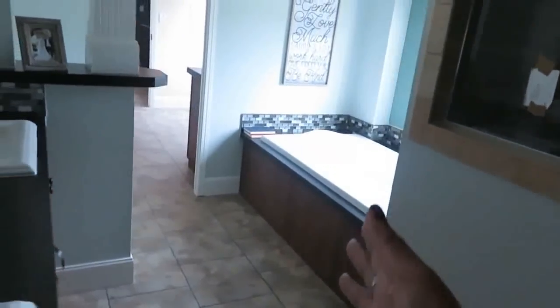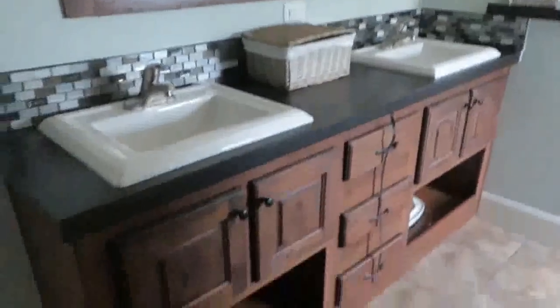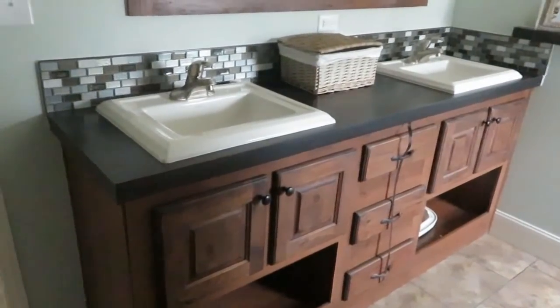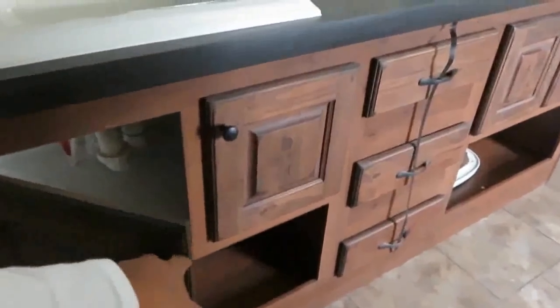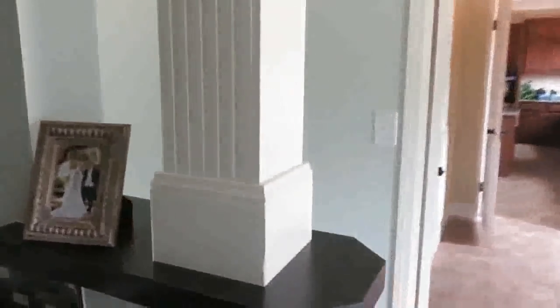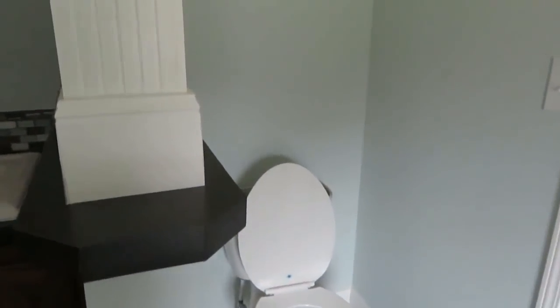Your garden tub is next to the shower. And then you have double sinks here with lots of cabinet space. So you have cabinet space up here, and then you have space down there for like towels. And I love this backsplash. This towel is so pretty. Love the sinks and the huge mirror. You have a little privacy with your toilet on this side of the wall.